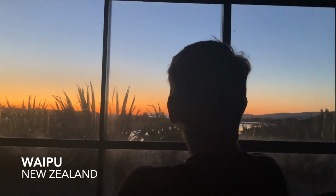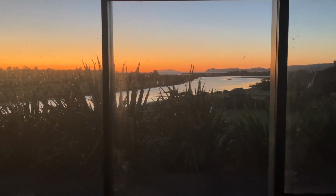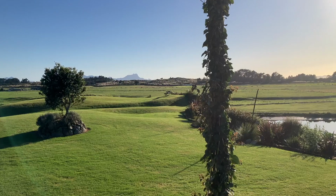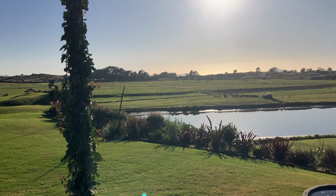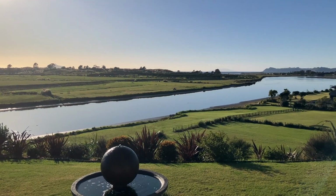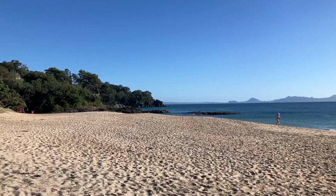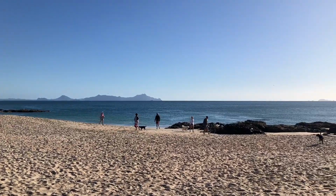And this is the sunset from Steve's friend's home. Look at this beautiful sunrise. And this is the view of the place during the day. We also went on a little beach walk with the family.